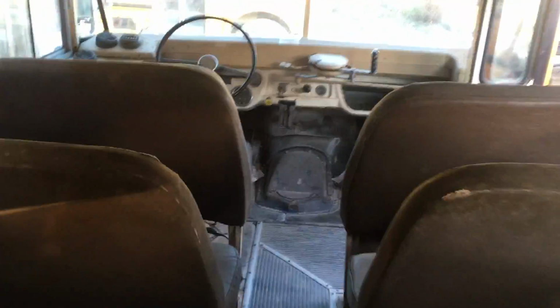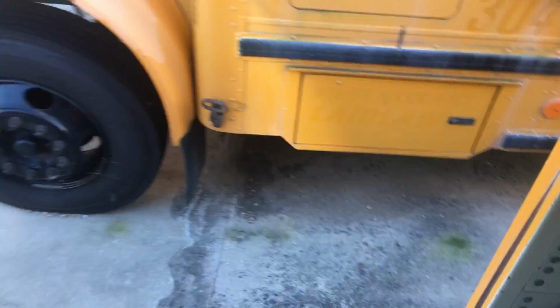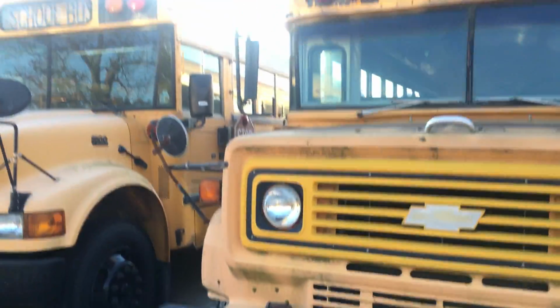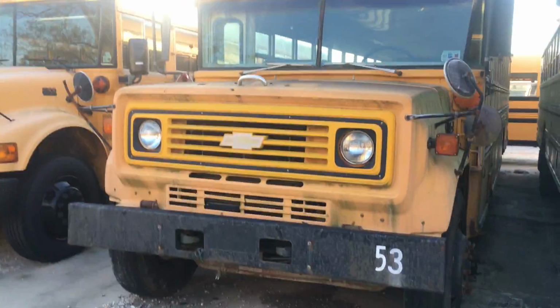Got your emergency door in the rear. It's got to be 80s. I think it is. Bus of this vintage. Pretty deep step there. Here it is. Chevrolet Blue Bird C series.